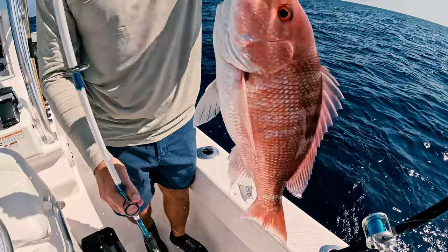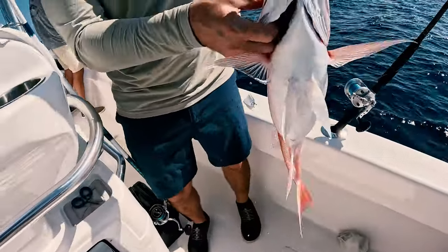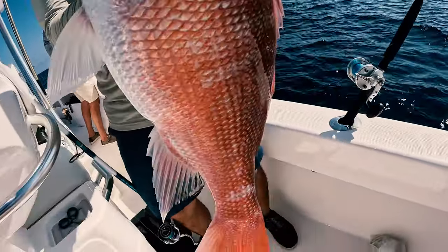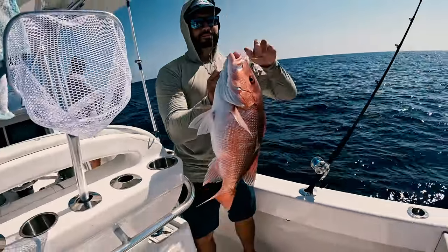Dang, dude's got belly on him. Good, yeah, boy. Yeah, they're fat ones. They're fatties. They're not bad, dude. They definitely eat. Yeah, they don't miss a meal, that's for sure. No. You get in front of them, they eat. Pretty fish. Nice.